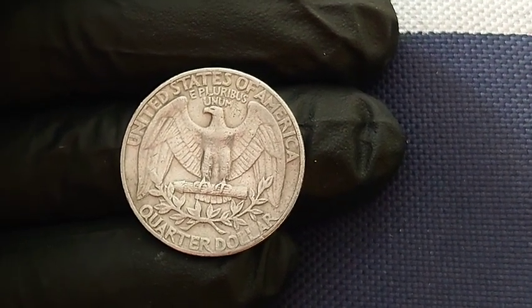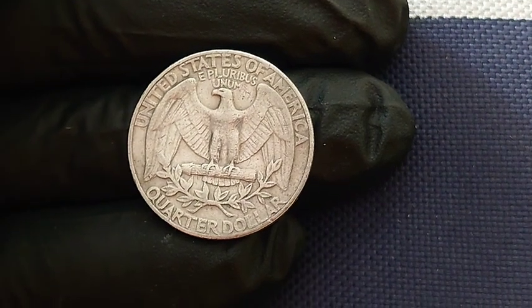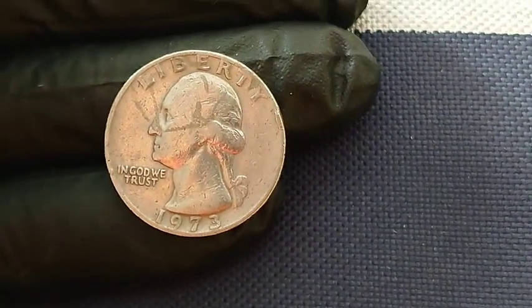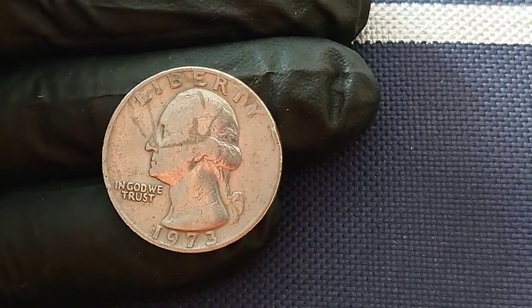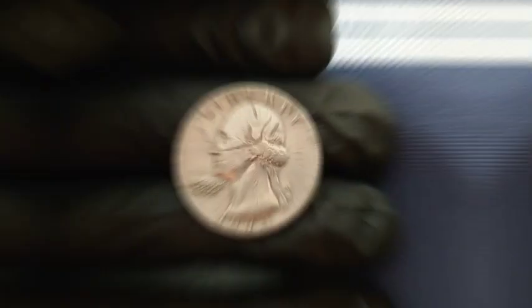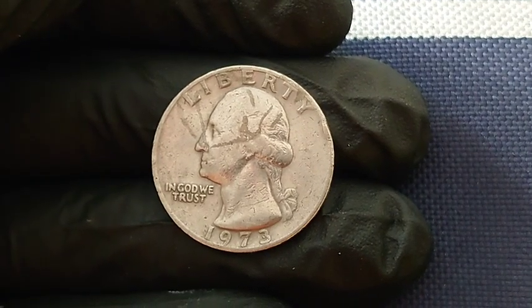And on top of that, the rim of the coin lacks reeding, the typical milled edge you'd expect, making it smooth and giving rise to speculation that this coin was not only minted in error but was part of a top-secret mint test or even a sabotage attempt by a disgruntled employee.